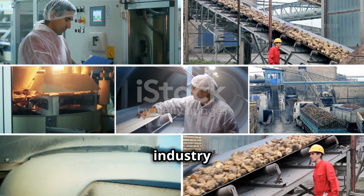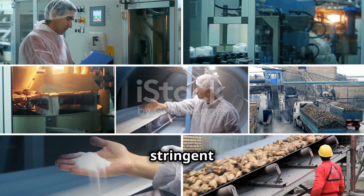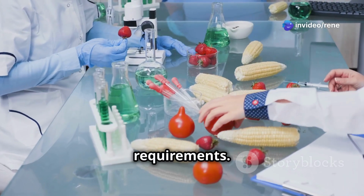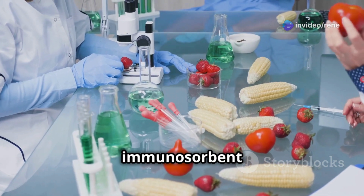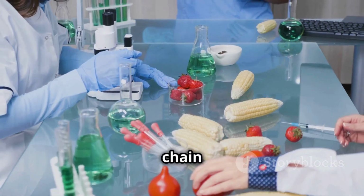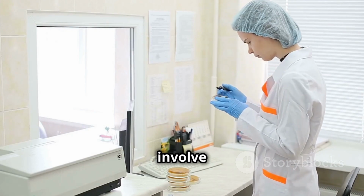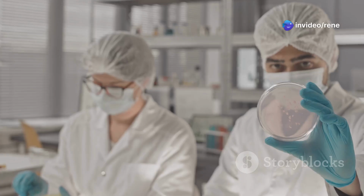The modern food industry faces mounting pressure to ensure food safety in response to increasingly stringent regulations, consumer demand for transparency, and global trade requirements. Traditional food safety detection methods such as enzyme-linked immunosorbent assays, polymerase chain reaction, and microbial culture techniques, although effective, often involve lengthy processing times, labor-intensive procedures, and high costs.